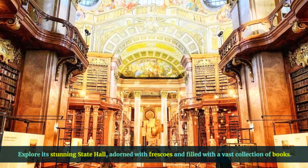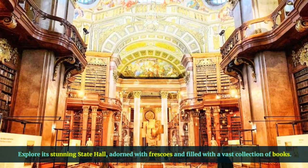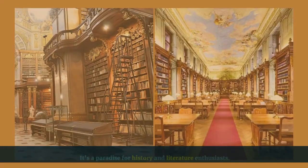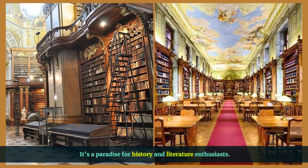12. Österreichische Nationalbibliothek. The Austrian National Library is a bibliophile's dream. Explore its stunning State Hall, adorned with frescoes and filled with a vast collection of books. It's a paradise for history and literature enthusiasts.